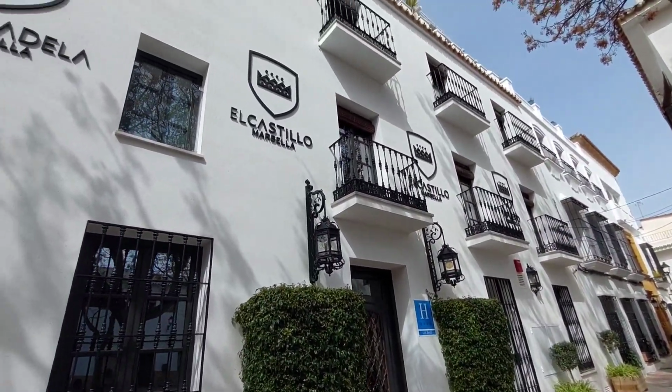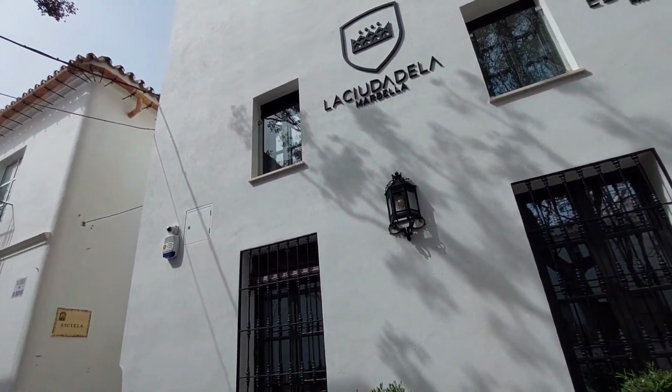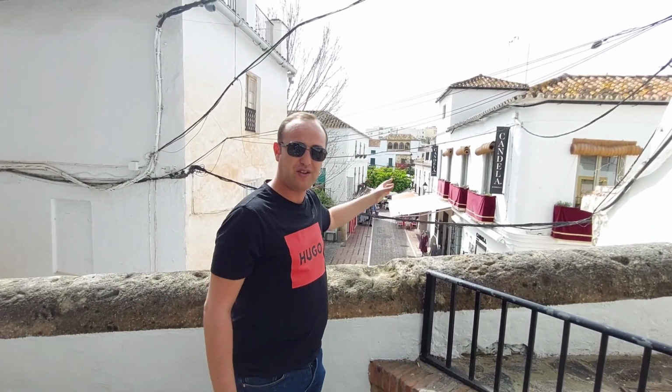Look at this beautiful hotel. I walk past it every time I come to Marbella, but I've never stayed in it. Maybe things can change in the summer. So here we are, we've made it to the centre of Marbella. This is Marbella's old town. This is Plaza de los Naranjos just behind us. This is the main square of Marbella.